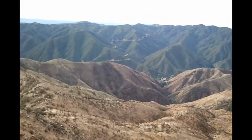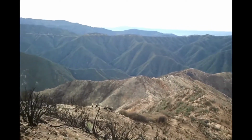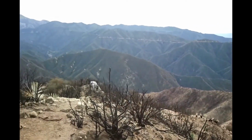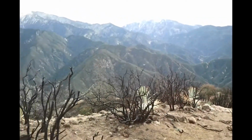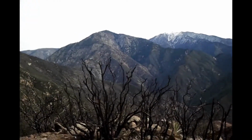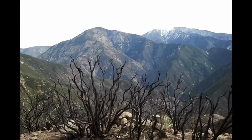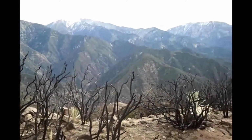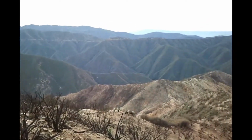I crested the top of this ridge, and now I can kind of get a much bigger view of where I'm at and where I'm headed. And up at the top there, Iron Mountain, the most inaccessible peak, the hardest to get to. And this is the second hardest, and that one's going to really be hard, because this one's just really difficult.